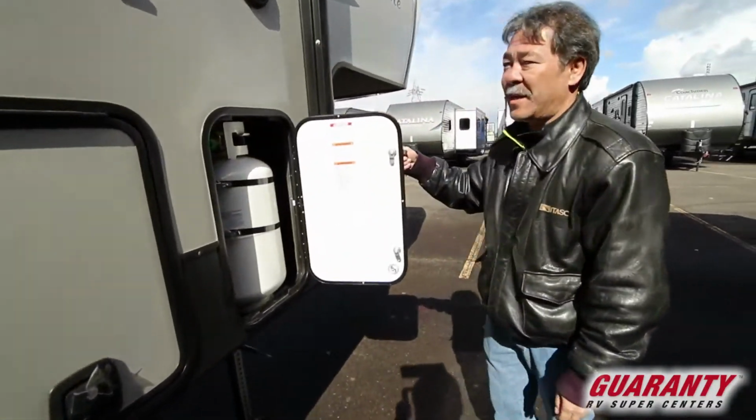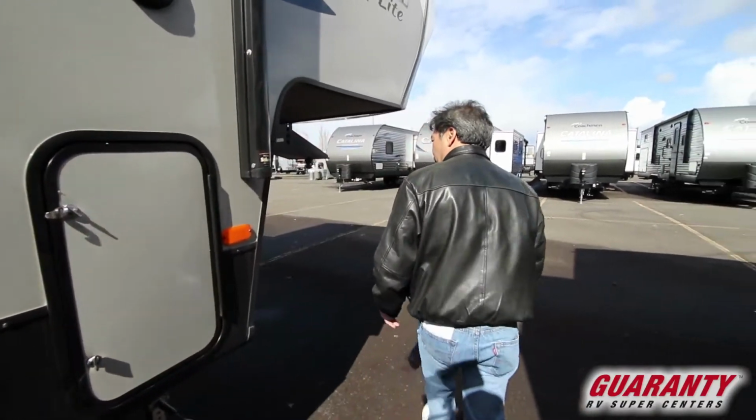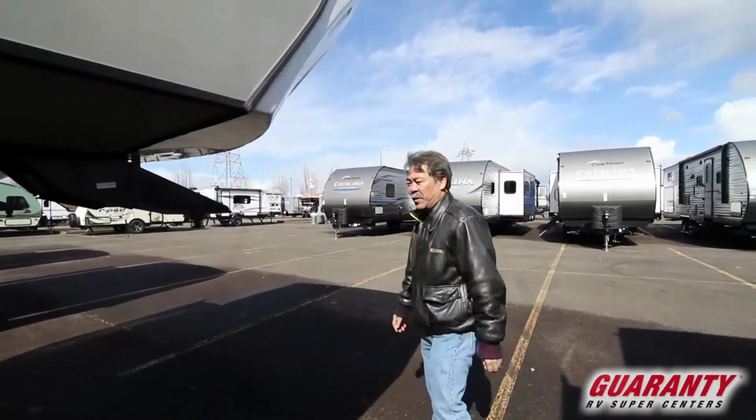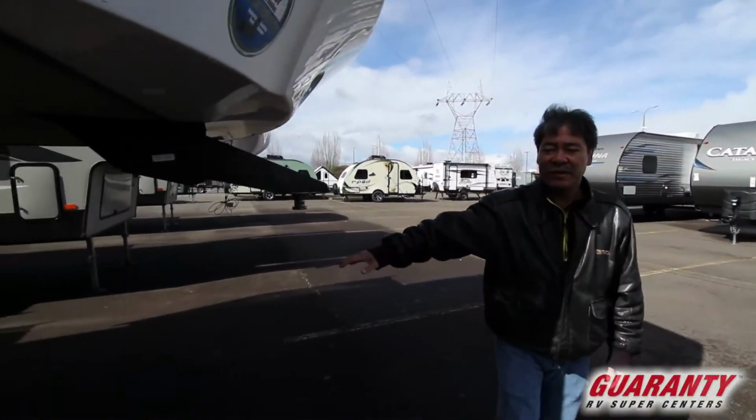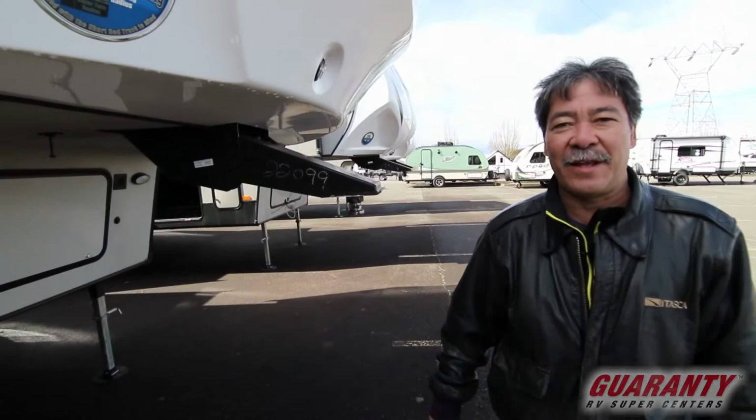with dual propane tanks on both sides. Up front we have an auto leveling system on this fifth wheel, so it makes it real convenient to load and unload and hook up and go.